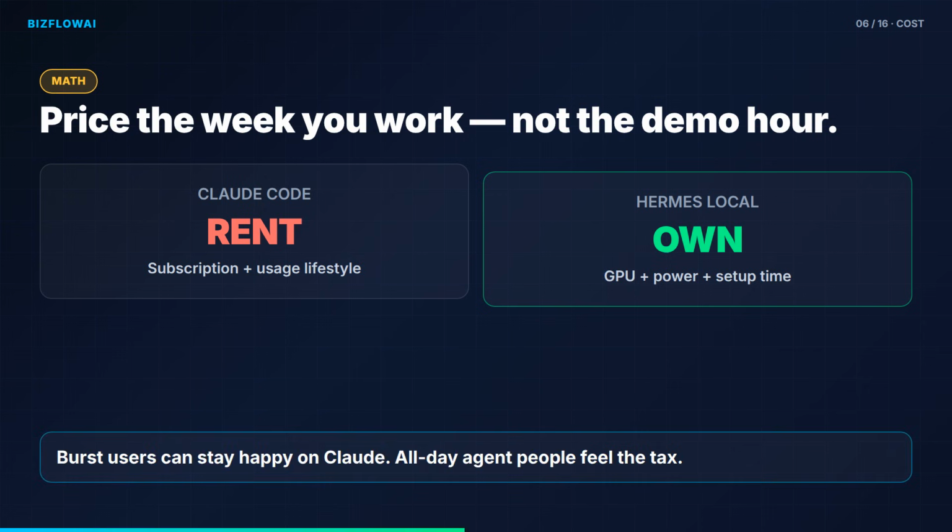People on X post "cents per task" energy next to "I hit the wall, again" energy. That gap is the plot. You still pay: GPUs, power, setup time, nobody gets a free lunch. What you stop doing is renting your maximum output from a meter you do not control. Practical framing: price the week you actually work, not the hour you demo.